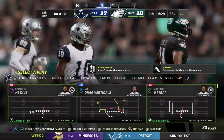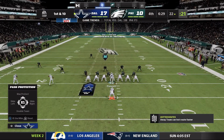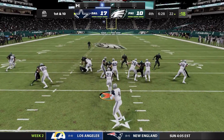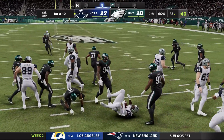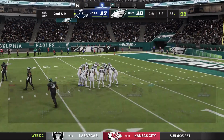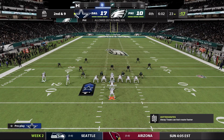The 20, but not by much. In fact, just a yard past there to the 21. About set for this next drive by the Cowboys offense. They start on the ground with Elliott. Credit him with a one-yard gain there to make it second and 9. That's it. That's what you want. Straight ahead, positive gain. Just keep that clock ticking.